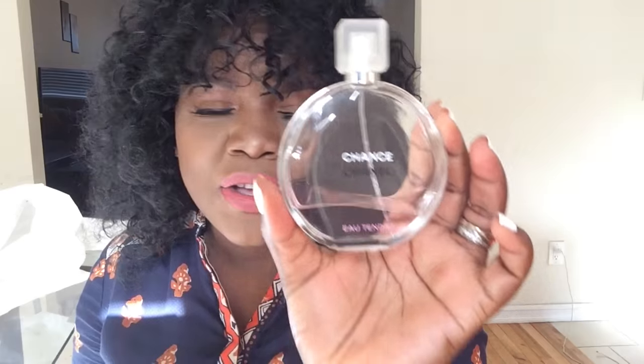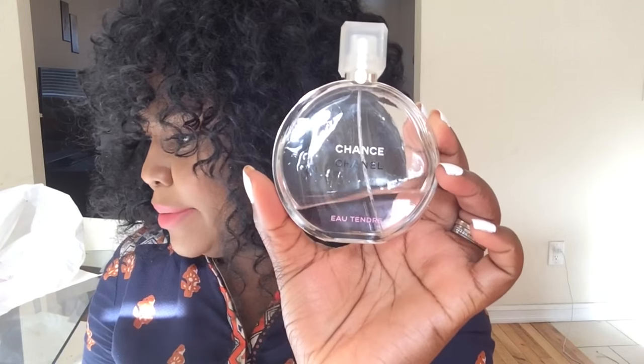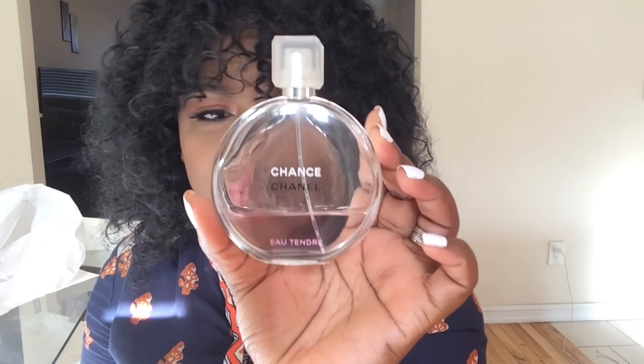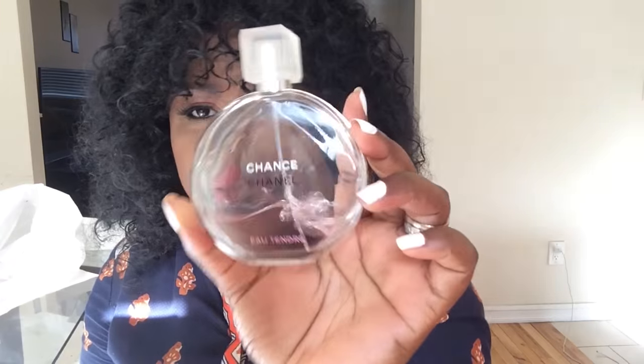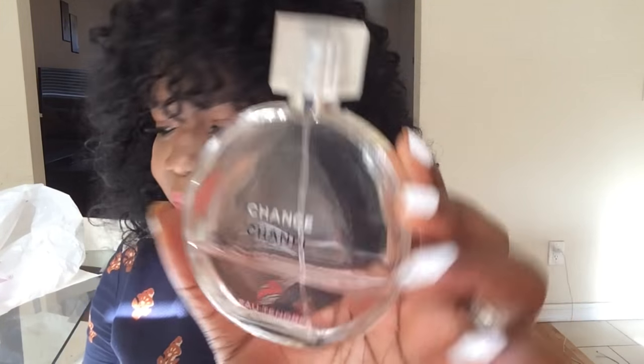so that means it's a great perfume. And of course, Chanel, you cannot beat Chanel, you guys. You have to save money and get one of the Chanel brands. I have a few of the Chanel perfumes. So this is a pink one, Chanel Chance. This is a pink one. I'm not sure what the name is, if you can see it.